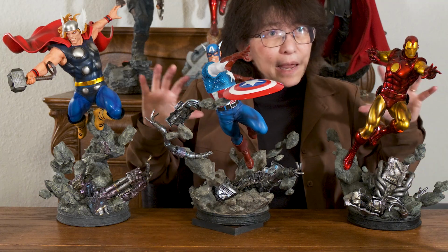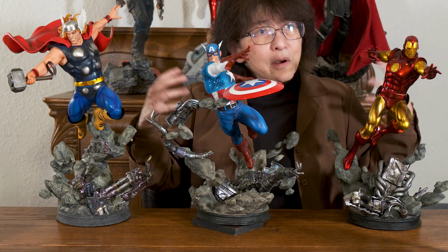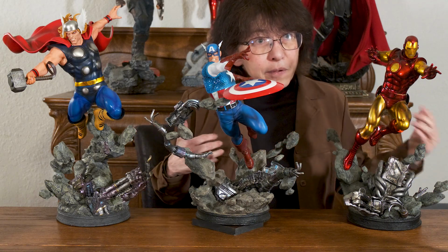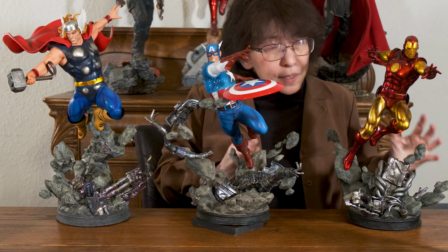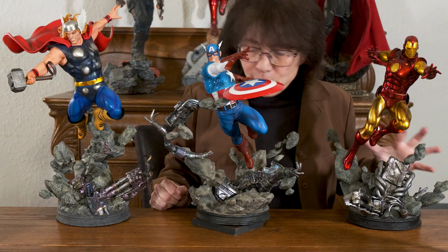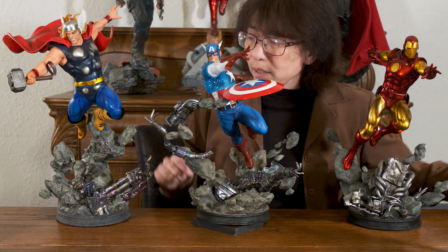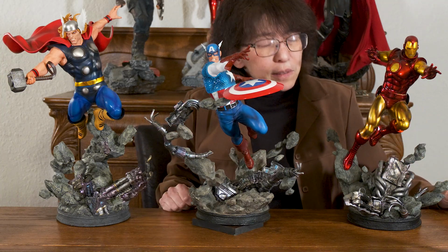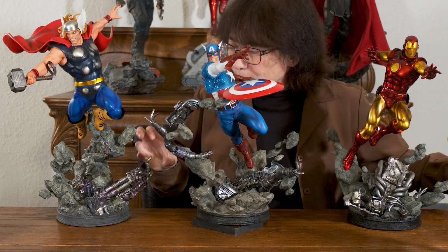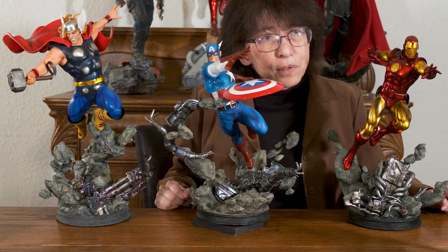What I additionally like about this set is even though it's 1/6 scale, it feels larger than life because they have created wonderful dioramas for all three of these figures. And there's continuity among all three dioramas. There's rock formations, there's steel merged into the rock formations, and there's a little hue of purple, violet, somewhere in that domain that just ties everything together so nicely.